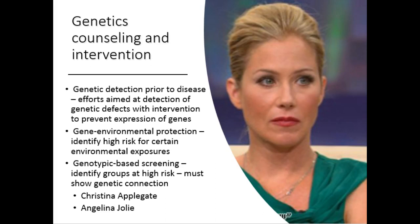This is looking for a predisposing genetic pattern to identify those who might need more vigilant screening. An example of two high-profile individuals who used this type of screening are Christina Applegate and Angelina Jolie. Both had the genetic mutations that signify high risk for breast cancer, and so both elected to have prophylactic mastectomies.